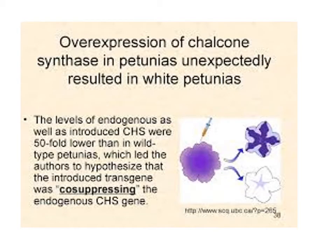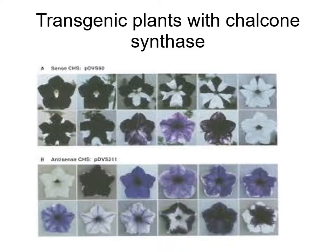Okay, so the enzyme involved is called chalcone synthase, and it unexpectedly resulted in white petunias and ones with very strange patterns on them, which is hardly what you expected when you were trying to produce more of your purple color. So this phenomenon was called co-suppression. Here's a picture: a whole bunch of transgenic plants with the chalcone synthase. You can see that some of them are nice and purple, but others have lots of white spots and splotches, and they're mottled.